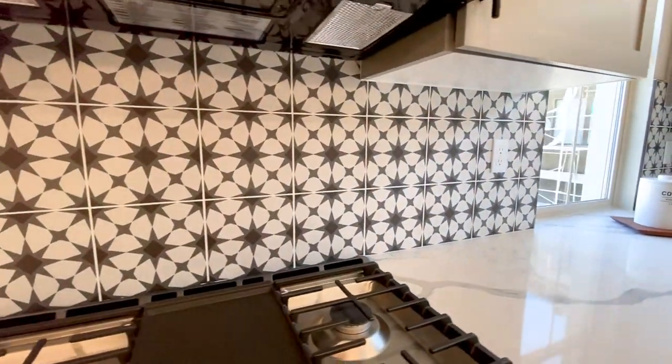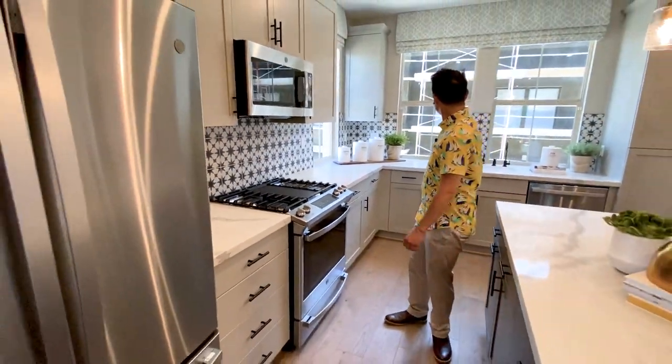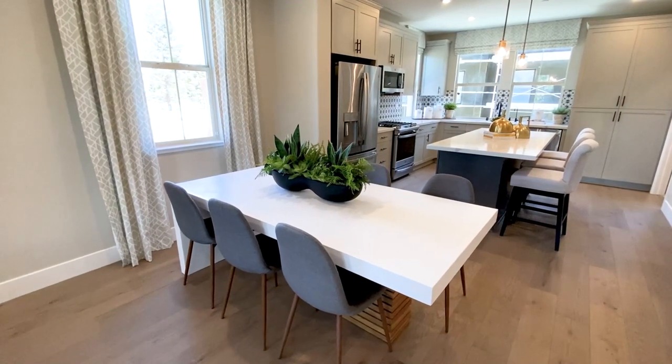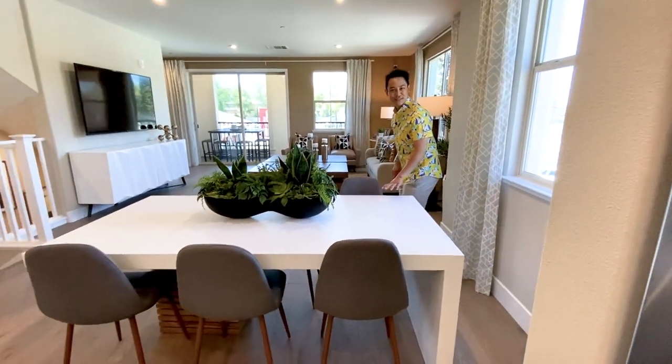I really like what they've done with this backsplash as well. Brings the colors together, the white, the black, the gray. It's really gorgeous. Let's take a look at this dining room. I love that they've chosen this dining room table that actually has that waterfall design. Very cool. I want to get a table like that myself, actually.